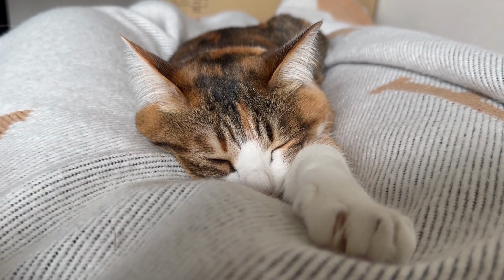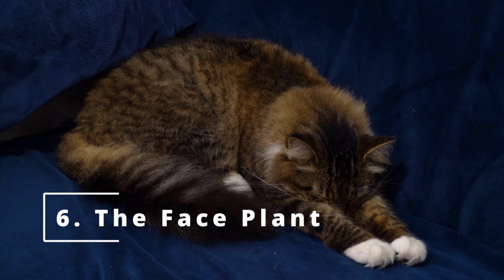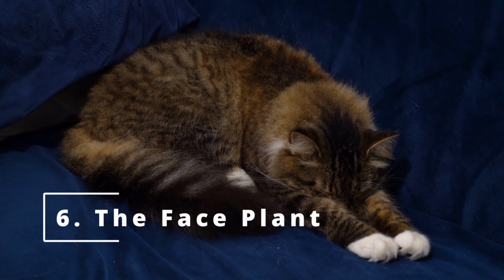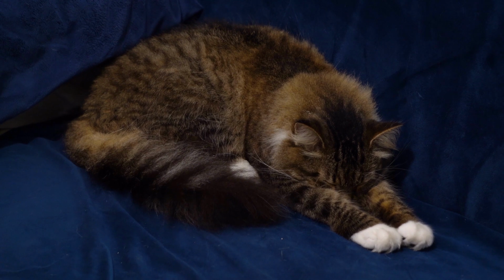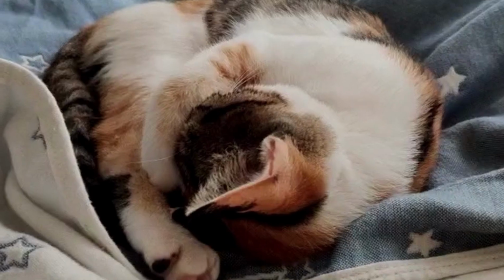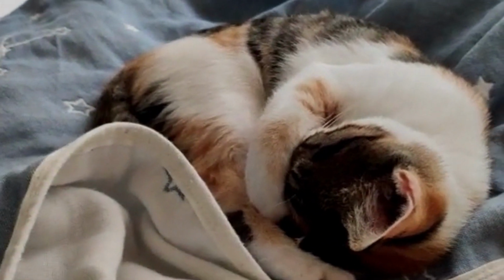And now for one of the funniest positions, the face plant. You know the drill. They're sound asleep, face buried in a pillow, a blanket, a pile of laundry, anything soft and comforting. This position is often a sign of deep sleep. They're so exhausted, so completely and utterly spent, that they just can't even with the world anymore.